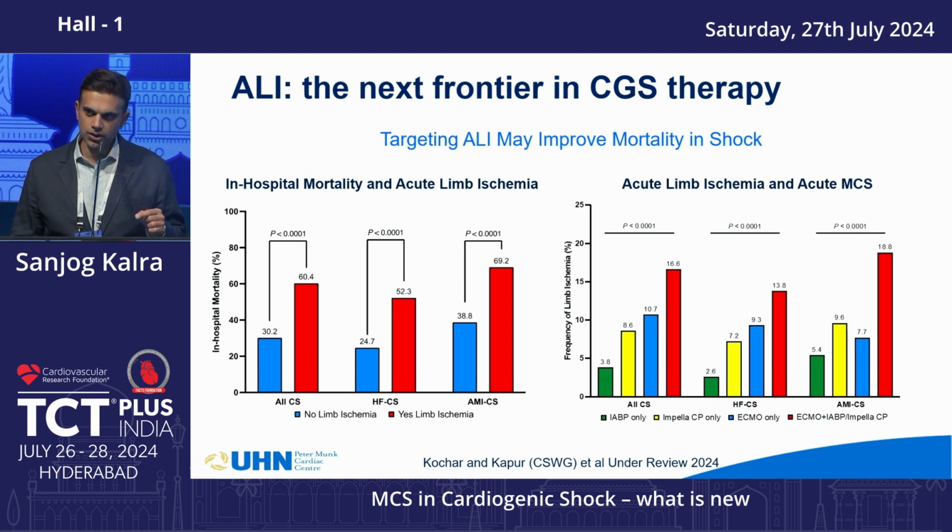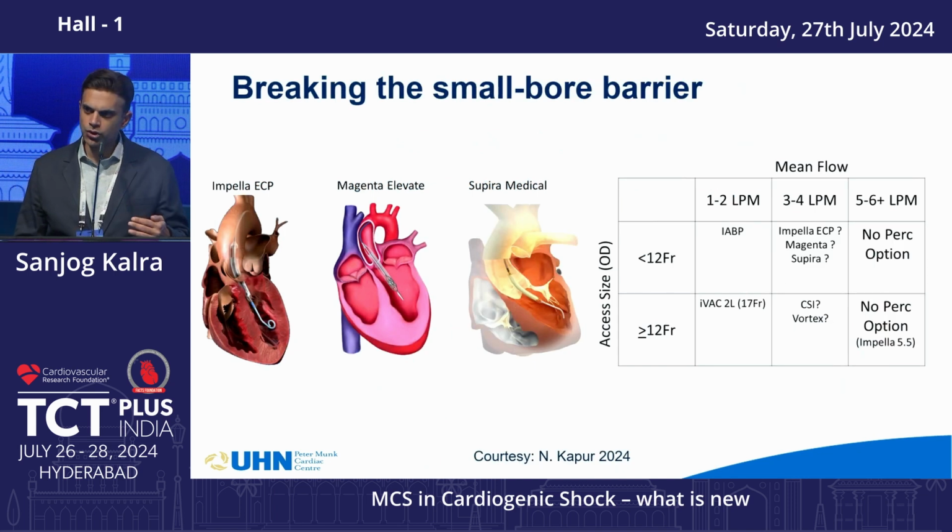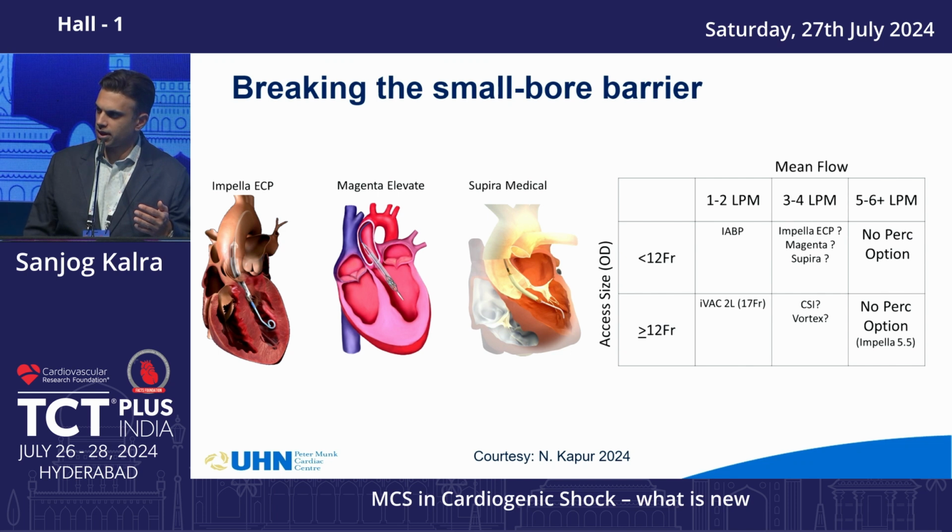This is what's new in cardiogenic shock. It's not just a heart problem. It's a heart problem, a kidney problem, a liver problem, and now we realize it's also a leg problem. And that is why the breaking of the small bore barrier is actually a really important part of the future of cardiogenic shock care using MCS devices. This is what's new, the recognition that we have to focus here.